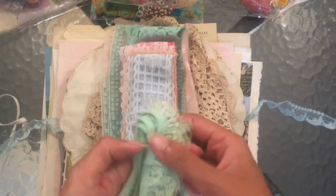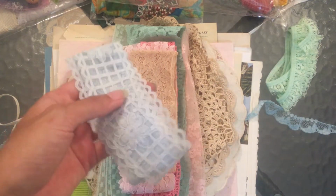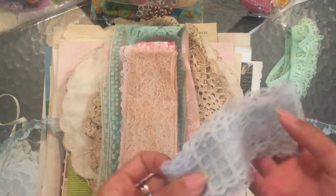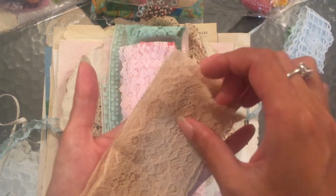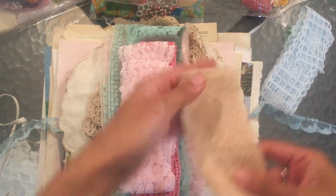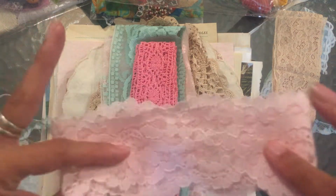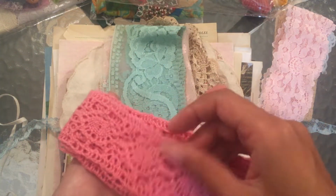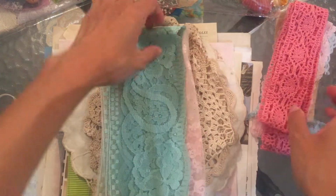Look at these colours. So we've got green. It's like a mint green. A blue, like a very subtle blue. And I love how wide these are because you can use these as pockets. Thank you, thank you. I love the wide lace. Oh, my goodness. I'm so excited. Some pink. Oh, that's beautiful. And this one's kind of like wool. Oh, I'm not sure what you call that. Is that crochet? Like a different type of pattern.